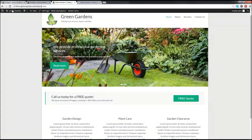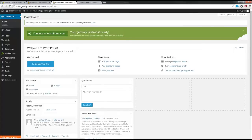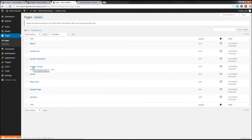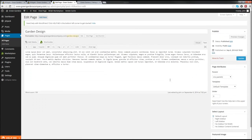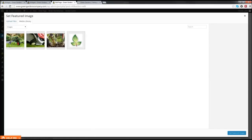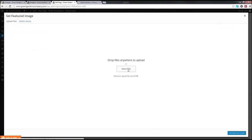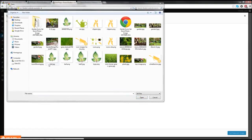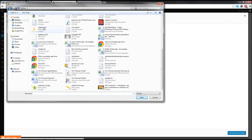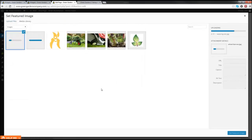If we go back into the trusty old dashboard, go into Pages and All Pages. What we want to do first is go into the Garden Design page. Now the way we get the image in here is to set a featured image. So let's do that now. We'll click on that, go to Upload Files, select Files, and we're going to get the files that I've already created. We're going to upload a couple of these images here. We've got clippers, watering can and wheelbarrow. So I'm going to open up and upload all of those at once.